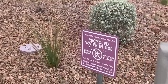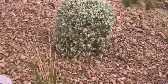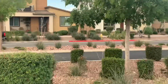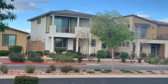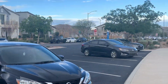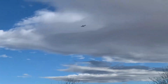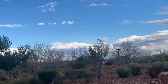And all the watering here is done with recycled water. Do not drink it. It's not purified for drinking, but it is just fine for the plants. See, these ones are single, and then a little bit down the street you'll see the ones that are the duplexes. The wind's coming in. We're going to get a little bit of chilly weather.